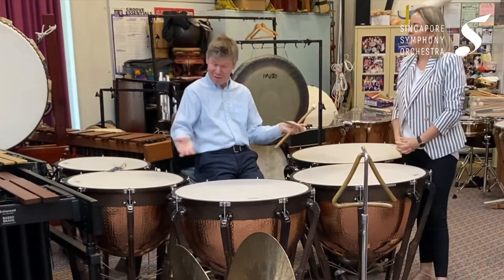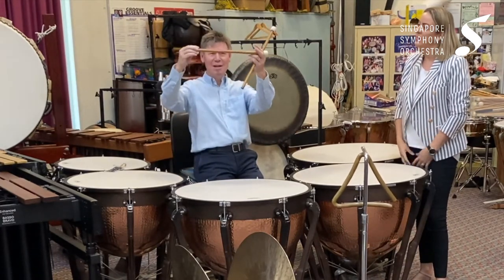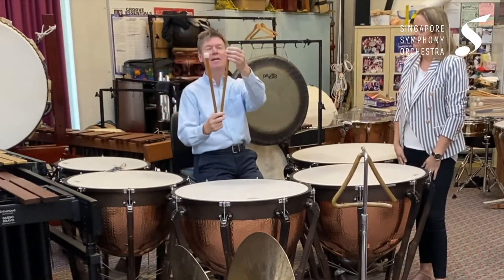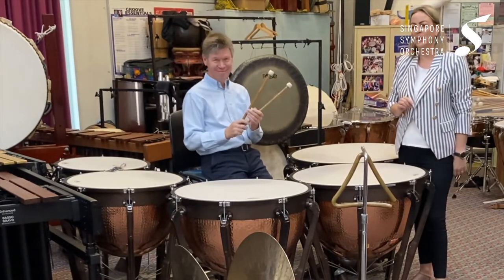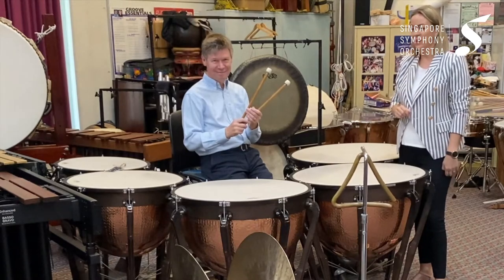And tell us about your special timpani sticks. These are specially made for these timpani drums. The shafts are made of bamboo, and the tops are made of felt, all sewn together. Oh, and take a good look. We'll be drawing those a little bit later when we learn a little bit more about the timpani.